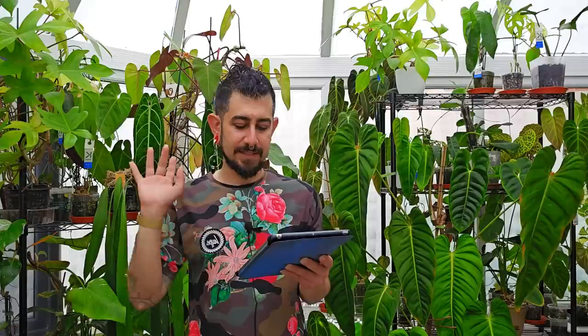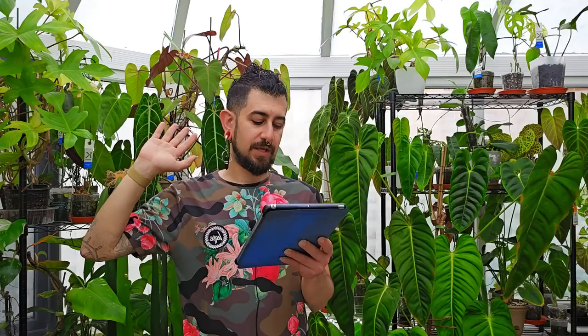But it is endemic to Espirito Santo. That's the one thing together, basically. So Espirito Santo in Brazil, where it grows apparently in the understory of humid forests and climbs on trees and rocks. So that's quite an interesting one as well. So this is going to be one that I'm looking forward to growing.